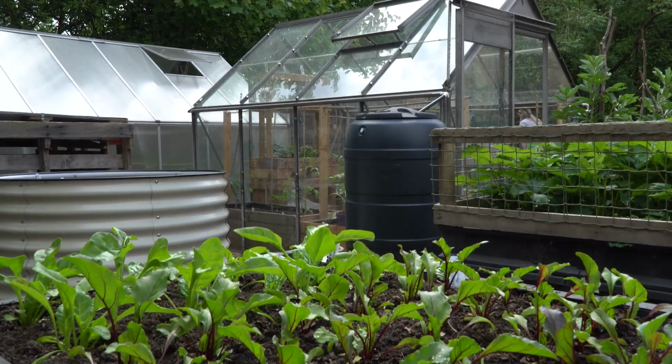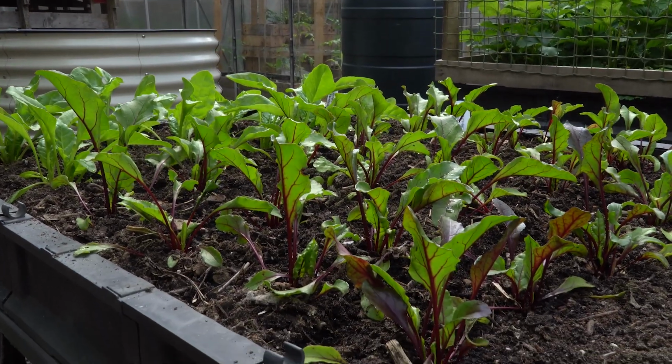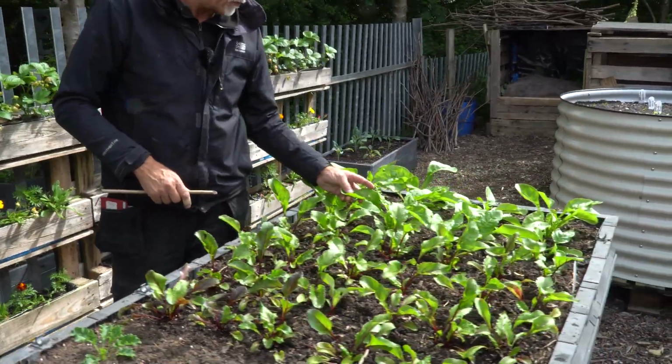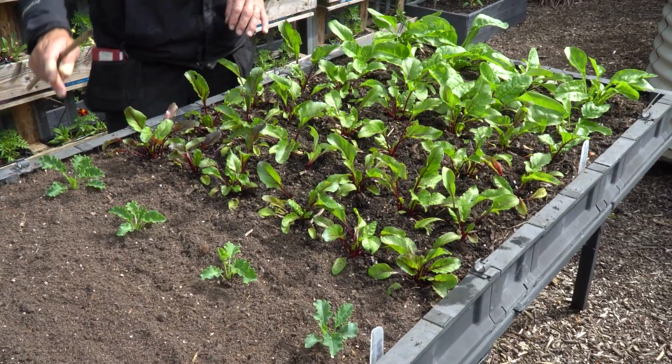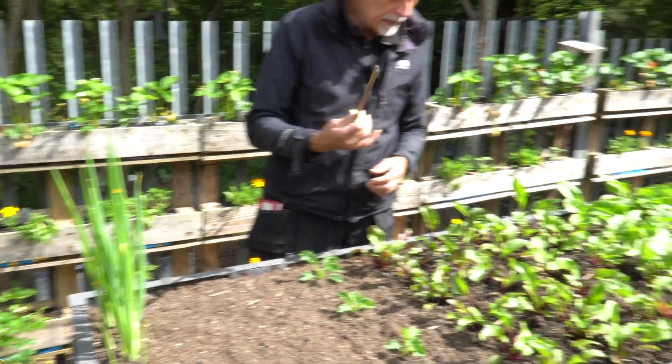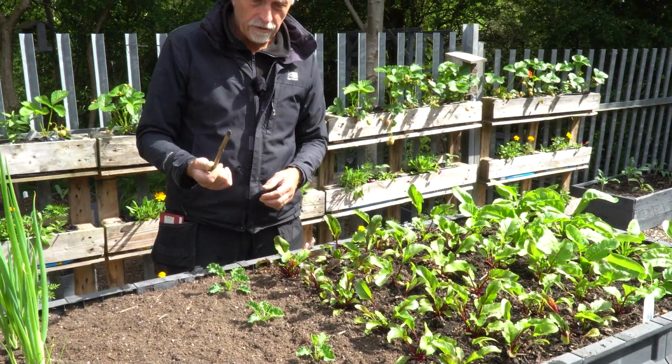So this is the bed that we're growing some leaves in, really. So we've got perpetual spinach, which are doing really well. We've got beetroot and some kale. So I went round yesterday and weeded everywhere. The reason I've got the cane in my hand is this is what I use to weed with.